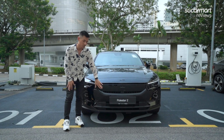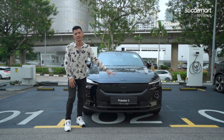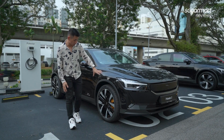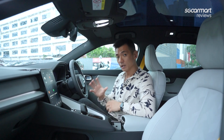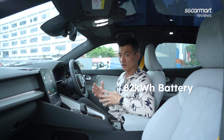Right at the front, we have the smart zone. This is the new face of Polestar. And in it, there are a bunch of sensors, cameras, and radars as well. Now, one other change is that there is a new design on these performance wheels. There are some important hardware updates as well. This car has a new battery. It is now 82 kilowatt hours and supports charging at up to 205 kilowatts.